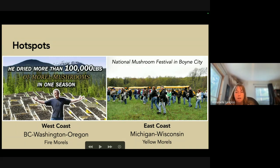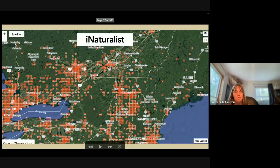If you are interested, I for sure would like to go one day, but there's a National Mushroom Festival in Boyne City every spring, and it's in Michigan, and they go in the same forest to see who can find the most morels or the biggest morel and all sorts of contests like this. It's always the locals that win, so it shows you need to know your environment.